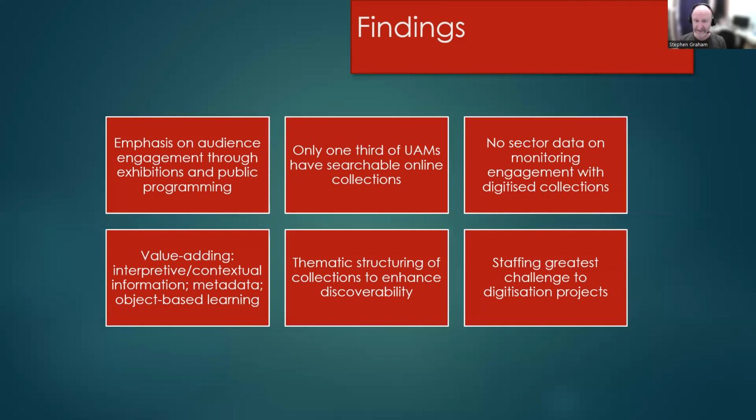UAMs look to value add to their online collections by deploying contextual or interpretive information, expanding metadata to improve search capability, and integrating object-based learning as a model for increasing educational value of the collection. Furthermore, thematic structuring is really at the interface of online collections, and this was certainly adopted to enhance discoverability. And finally, staffing and financial considerations are the most significant challenges encountered.